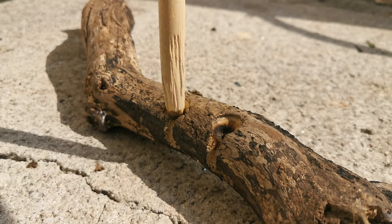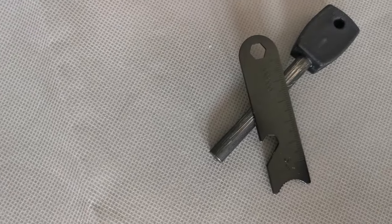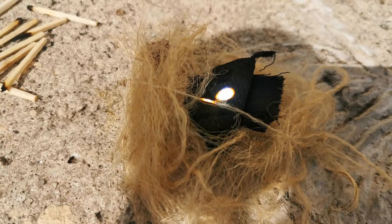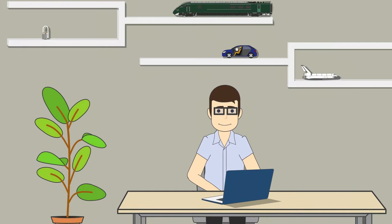Early methods of generating fire were time and labor intensive, such as fire sticks or flint and steels. Other methods were not always practical, like burning glasses. If the sun isn't out, you're out of luck. Matches, however, changed all this.